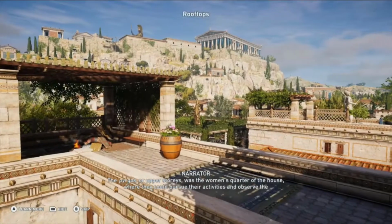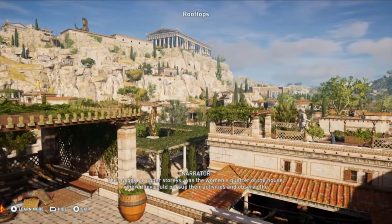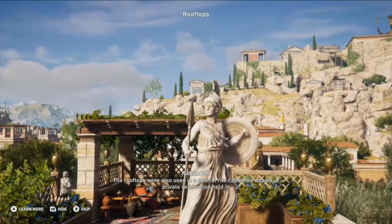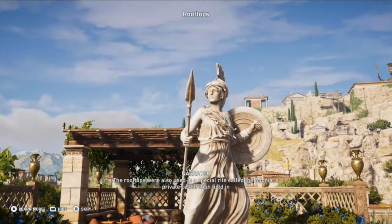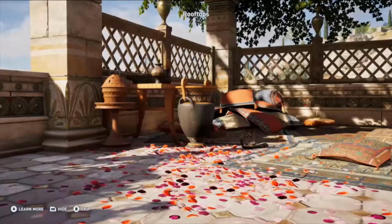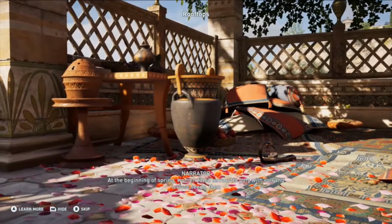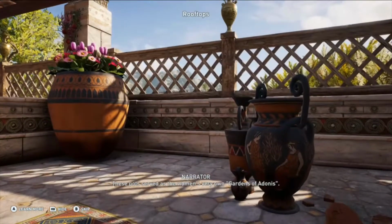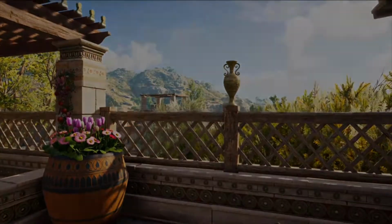The Pyrgos, or upper stories, was the women's quarter of the house, where they could pursue their activities and observe the city without being seen themselves. The rooftops were also used in a special rite called the Adonia, a private celebration held in honor of Adonis, which was reserved for women. At the beginning of spring, women filled terracotta pots with soil and lettuce seeds, then climbed a ladder to place the pots on the rooftop. These pots served as the women's very own Gardens of Adonis.